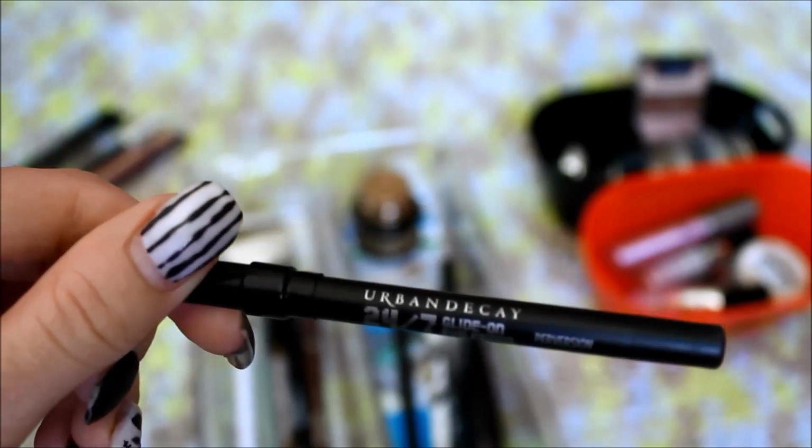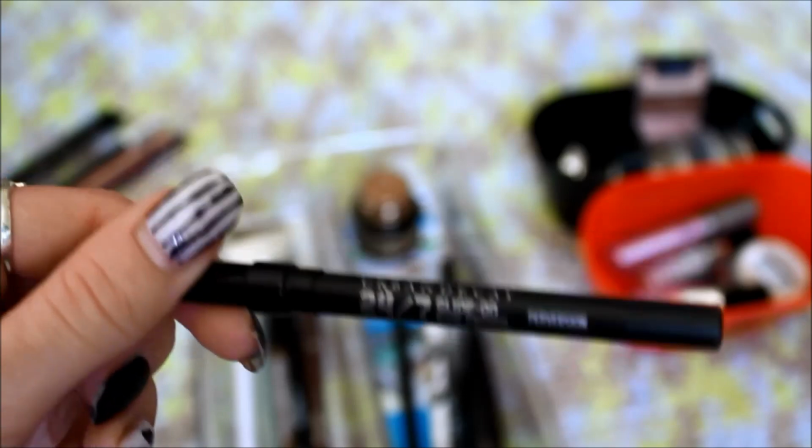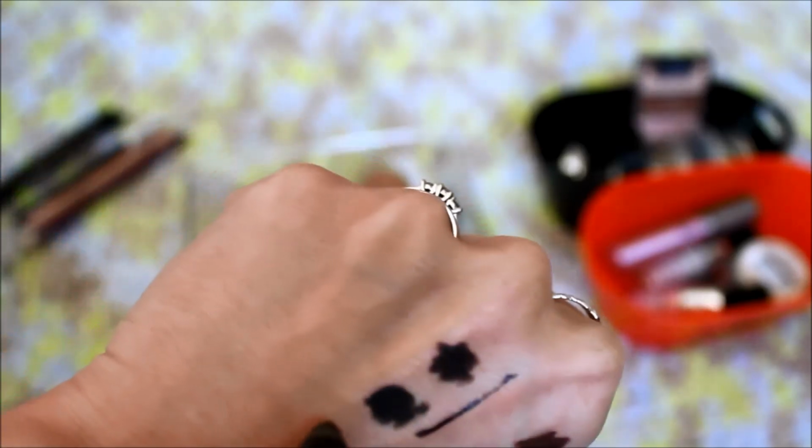I just recently tried out the Urban Decay 24/7 Glide On Pencil in Perversion, and I did put this in my Sephora VIB recommendations because I was super impressed with it. Look how creamy and black this is. This is probably my favorite black liner that I have in my collection now.